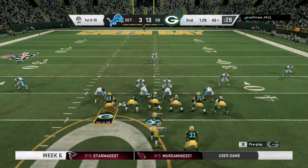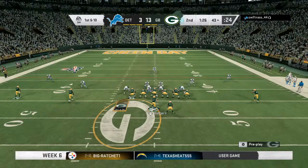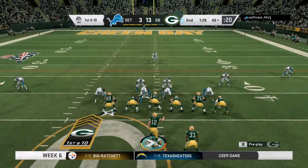Tight end to the right, boy. Tight end to the right. Hey, pick 26. Bravo. Got four down. Hey, watch number 33. Watch number 33. Whip.